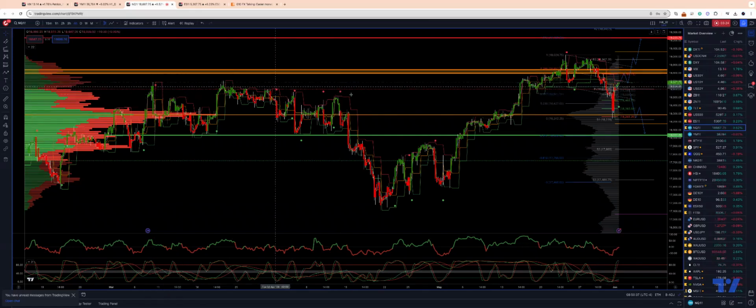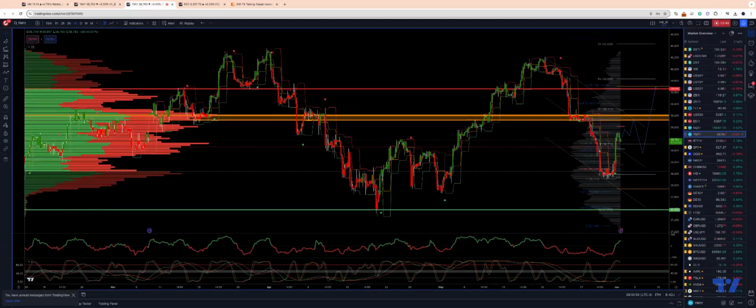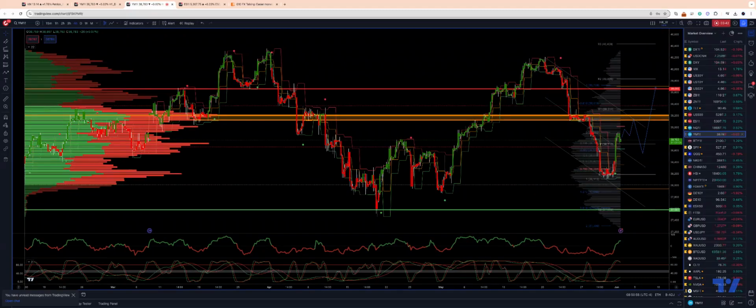If we don't find support at the value area high into those 18,600s, then similar in sense to what I was talking about with the S&P, we could see a double corrective move, and I think we could be looking for a move certainly down to take a look at the 18,000 area as support. Last but not least, the Dow Jones, relative underperformer in terms of these US indices.